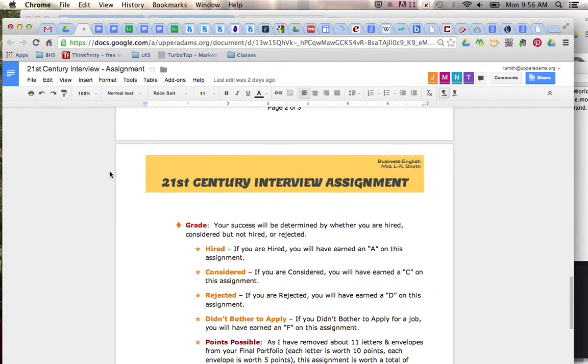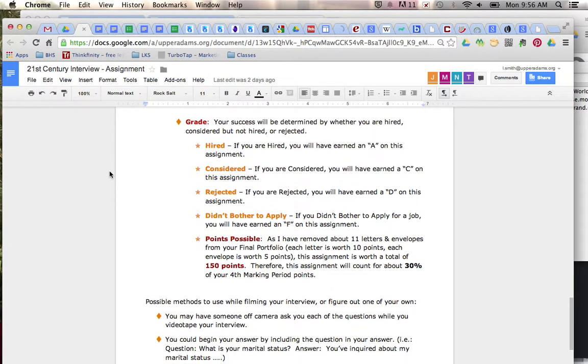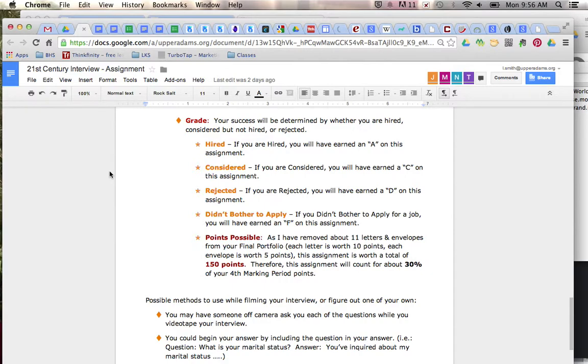Scroll down. How are you going to be graded? Your success will be determined by whether you're hired, whether you're considered but not hired, or if you're rejected right off. So if you want to be hired, you will have earned an A on the assignment. If you are considered, you will earn a C on the assignment. If you are rejected, you will earn a D on this assignment, and didn't bother to apply means that you've received an F on the assignment. So it's A, C, D, or F. There's no B. There's no B. A, C, D, or F.